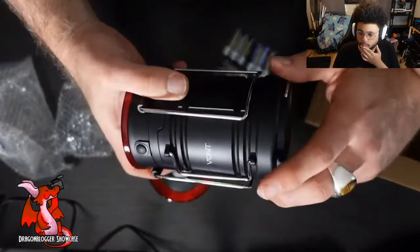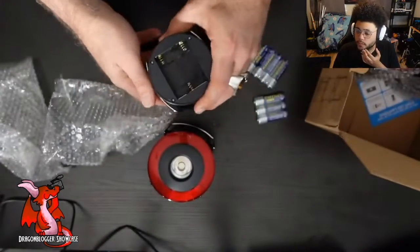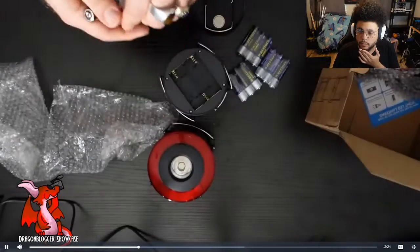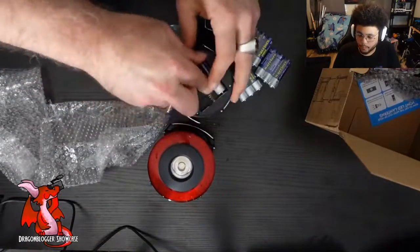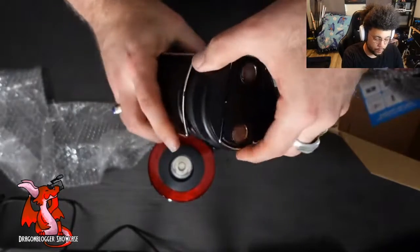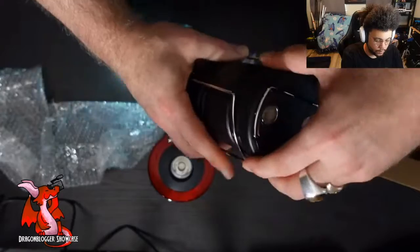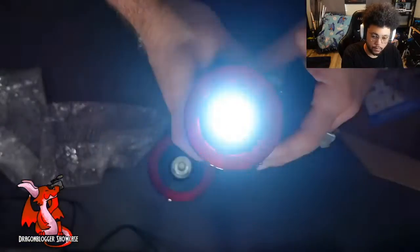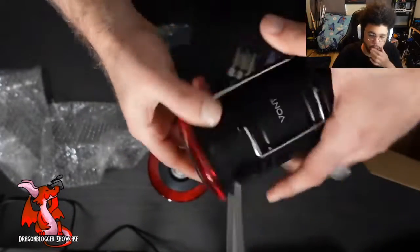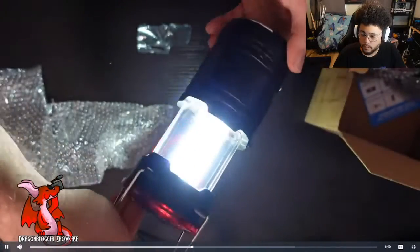To load the batteries in the LED lantern, all you have to do is unscrew the bottom here. And then you can see you have access to 3 batteries that need to go in here. Let's open these up. Pop in the 3 batteries. Screw it back on. And then you have your lantern. This is the flashlight portion of the lantern. I can turn that off. Then we've got the expandable. Let's take this up. And look at that. Look how bright that is. That is a nice, bright lantern.